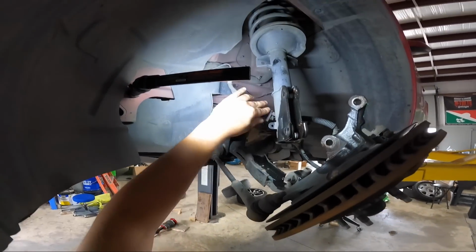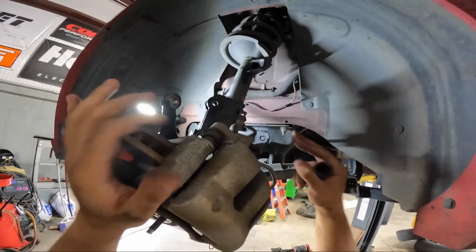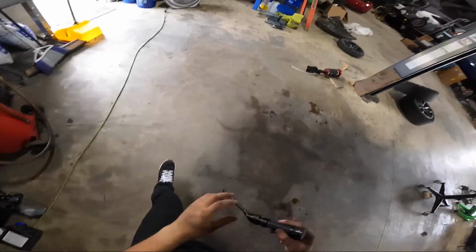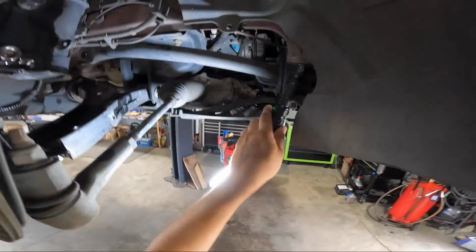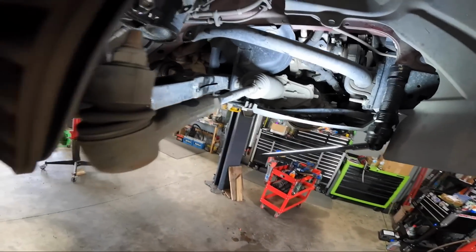All right, so our strut is loose down here. The only thing that we're gonna have to do is run up top and get our 4 upper mount bolts out, but after that, that strut will be able to come out. So I'm gonna go ahead and go over here to this other side and do the same exact thing, get everything loosened up so I can drop the car and take out those upper ones. And then after that, everything should just come straight out.